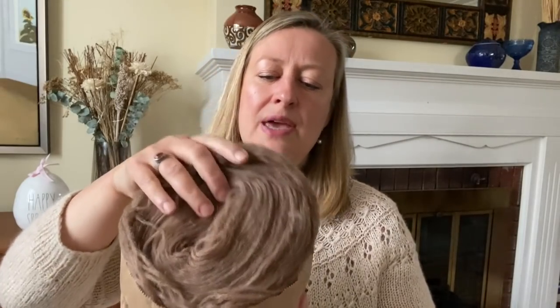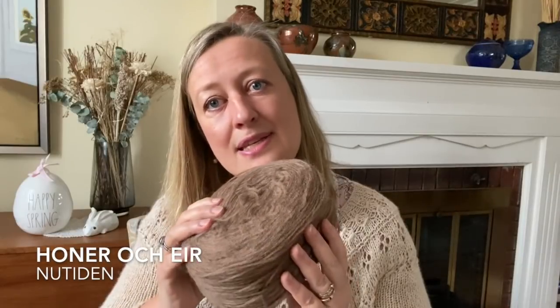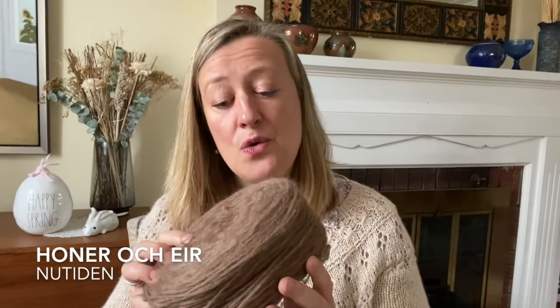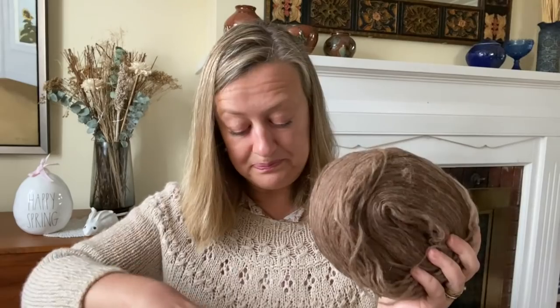And then in terms of yarn, I got a bunch of Nutidin yarn. If you know about Nutidin yarn, this is unspun yarn, kind of like Flotulopi, that comes from Sweden, from a small company called Honer och Eir, something like that. And the yarn itself is called Nutidin. And she does about four or five updates a year. And they're essentially always one of a kind. Her yarns go quickly. And this time I was able to grab some.